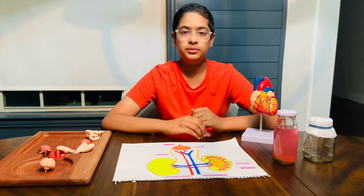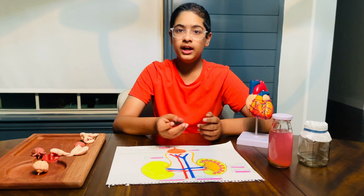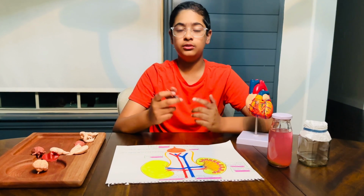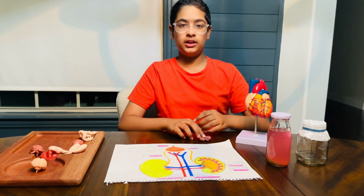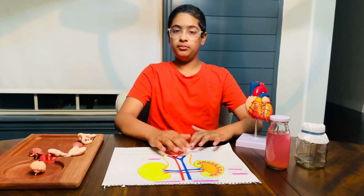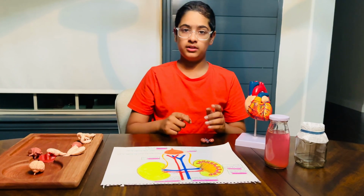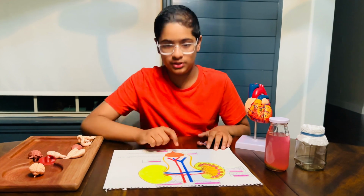In this video, we're going to be talking about the kidneys, especially after the post-digestive system, and what happens to the blood and how the waste is going to be expelled. Before we talk about kidneys, we must understand that blood travels throughout our entire body. One path is going through the kidneys, like shown over here in this picture.